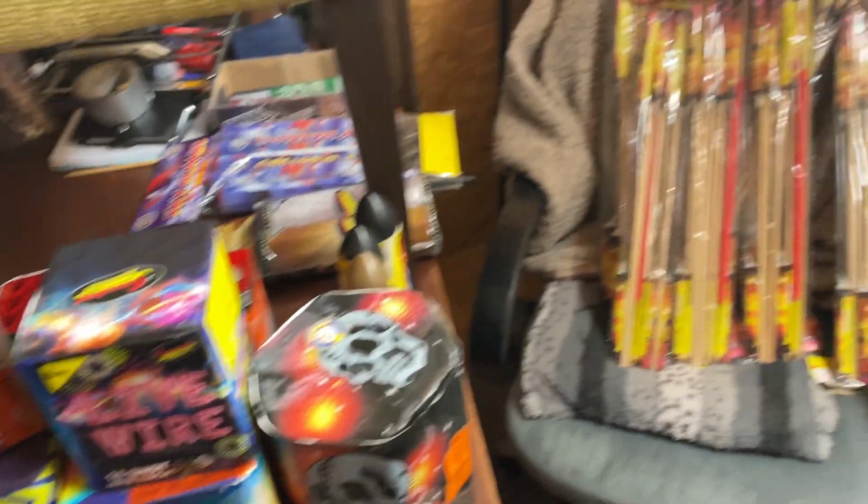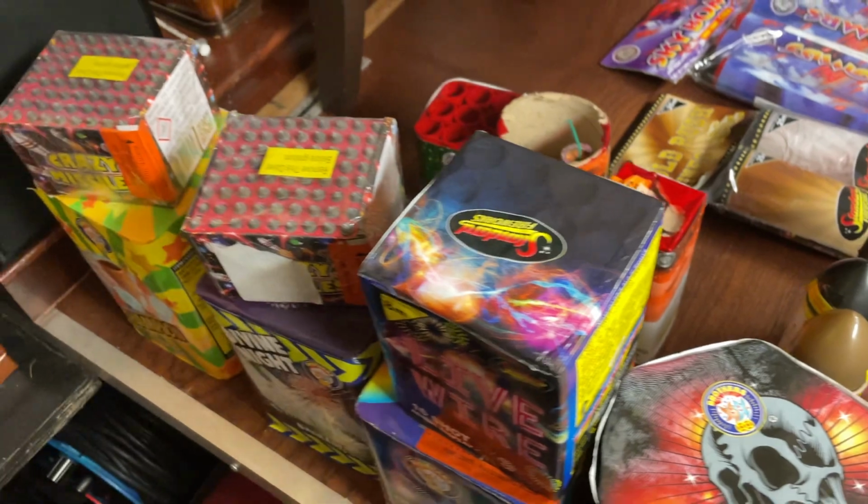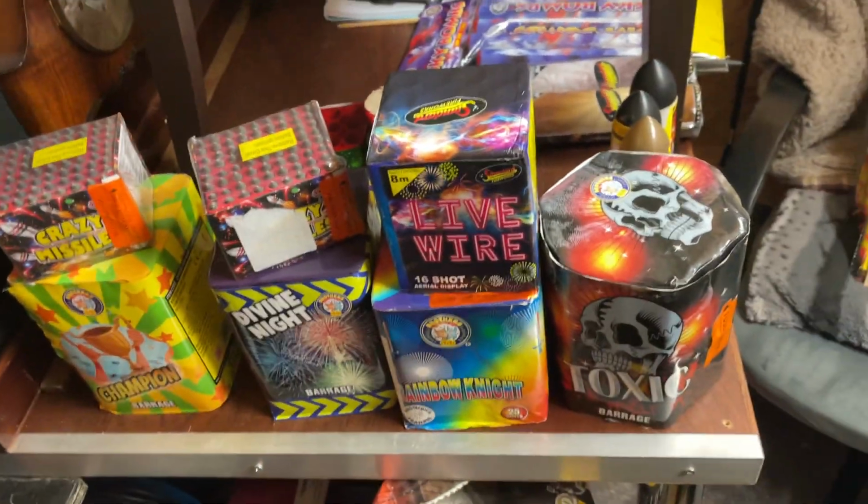But yeah, this is my stash so far, part 1, guys. Obviously I'm going to be adding a bit more to this. I'm probably going to get a couple of compounds by the end of the week, and I'll do an upload of that.